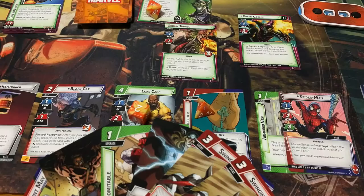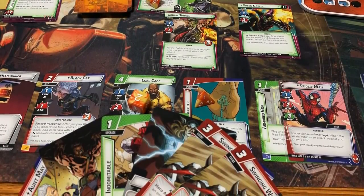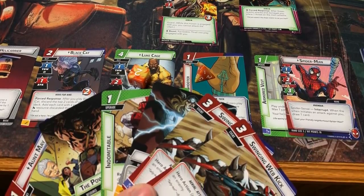I know a lot of people probably have Spider-Man even higher on their list, but I really enjoy Spider-Man. I think he's got a lot of really good cards. I love that Peter Parker can give you extra resources, and then as Spider-Man, you can get extra cards when you're attacked. I just haven't played him as much as a lot of the other characters, but I feel like he's really powerful with his swinging web kick and things like that. And webbed up is amazing for that double stun. I really enjoy a lot of his cards, so that's why he's my number 8.